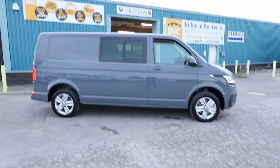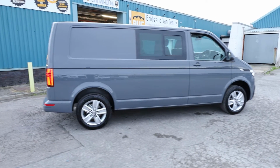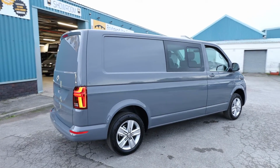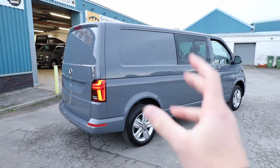This one has got the 2 litre TDI Euro 6 diesel engine producing 150 brake horsepower, and this particular van is accompanied with the fantastic 7-speed DSG automatic gearbox. This is the long wheelbase Highline Kombi van.